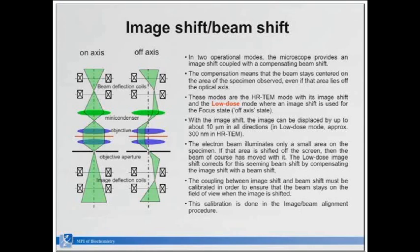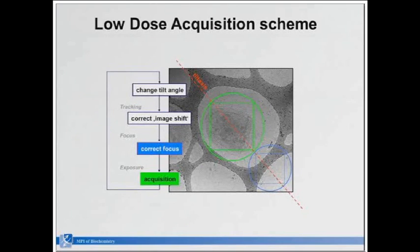When you move the sample with the image beam coils, the beam stays put, and when you shift the beam, the image stays put. And when you are, for example, doing low dose, this is just a low dose acquisition scheme of tomography, but everything is in principle the same when you do cryo.